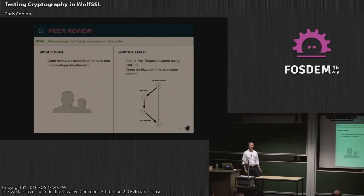Verifying the correctness of algorithms and cipher suites is important. But another way to stop bugs getting into the main code branch is through peer review. The more eyes that you have looking at code, the better the code is in the end. What we use is a fork and then pull request system. All of our code is on GitHub. All of our developers in the development cycle have to fork our code into their own fork, do their development on a feature or bug fix, and then submit a pull request back to our master.